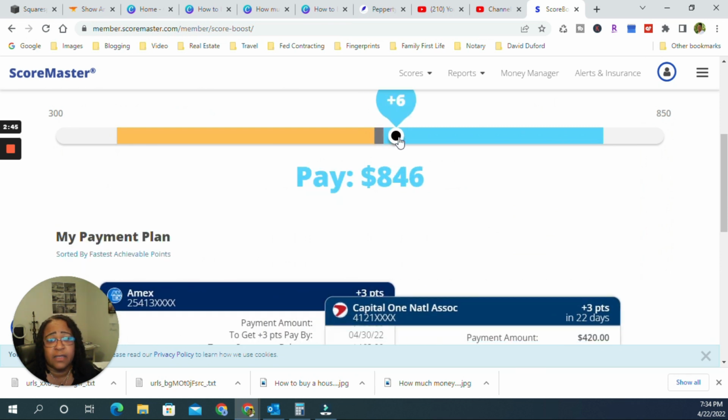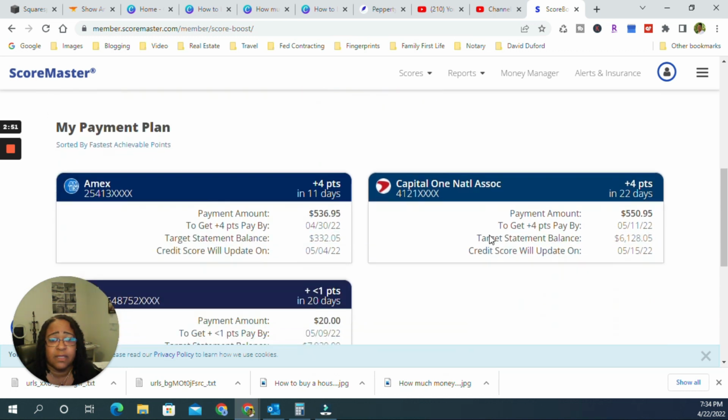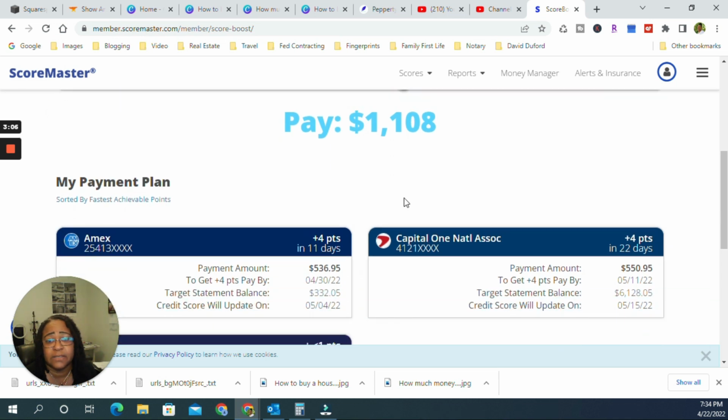Let's say you've got $1,000 to pay your bills this month. You've got $1,000 to put towards your debt. It will move around the debts that have a balance and show you which ones need to be paid and when to get the most points. So on this example, when I move this to $1,100 that I can pay out on my debt, if I pay this $536 towards my American Express, it'll get me 4 points.